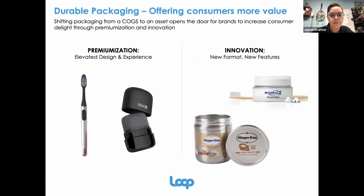So, just take into consideration premiumization, but also innovation for these containers. A good case here is actually the container from Häagen-Dazs. They're on the right bottom of the slide. You can see their container. It's all stainless steel. It's all one material. They did a really good job at also doing a permanent printing on the container.